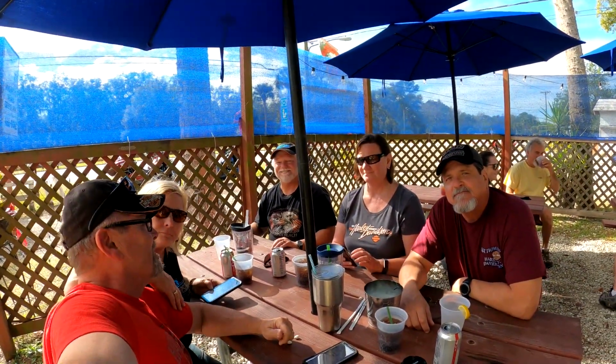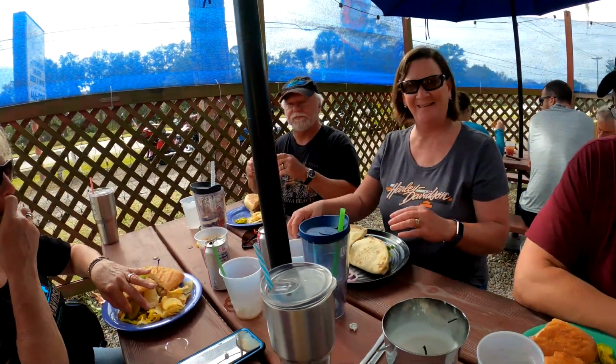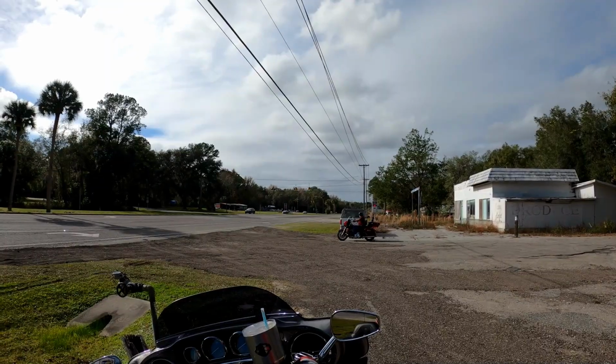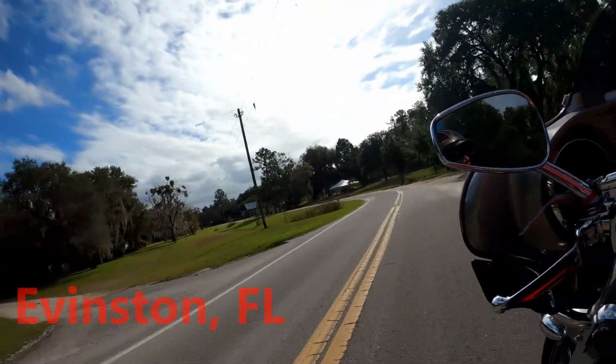Here we are with our buddies. We're cutting up a little bit, but mainly we're hungry. Man, I forgot what sandwich I got, but they pressed it and it was good, and I didn't hear Boo Boo complain. And here's a little look at inside real quick, walking through there fast. And then there's Boo Boo heading home, and we're gonna continue going through the beautiful town of Evanston.